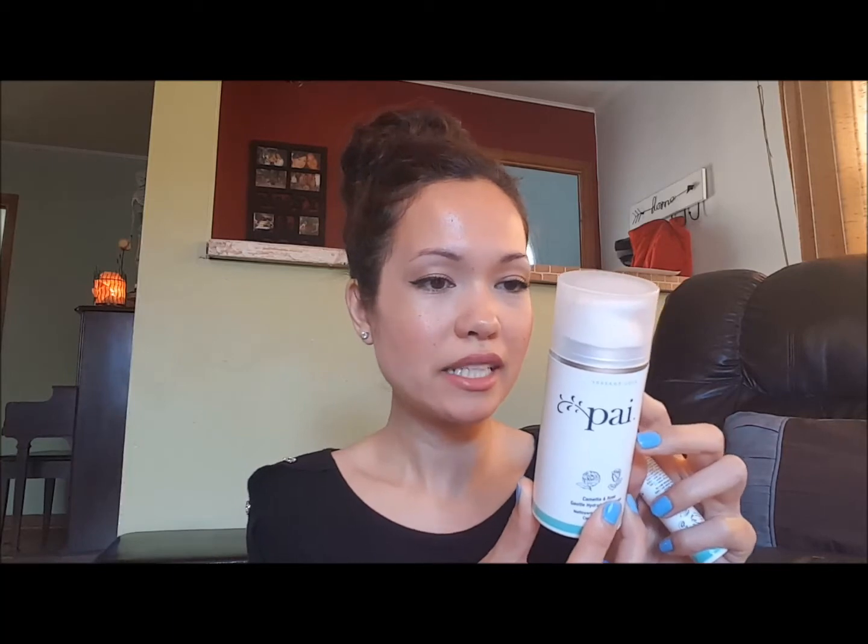Love this. The next couple of products that I have is from Pai. This is their Instant Calm Camellia and Rose Gentle Hydrating Cleanser. I absolutely love this. It says it's formulated for dry and sensitive skin, which mine really tends to be dry in the winter. So I really enjoyed this. I got this in their Credo's Friends and Family sale in the fall, and it lasted me a good 3 months. I did not, however, repurchase because it's like 50 bucks.